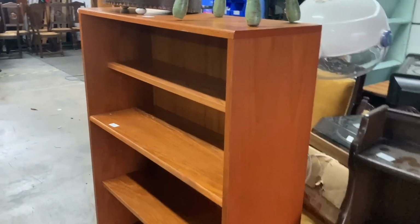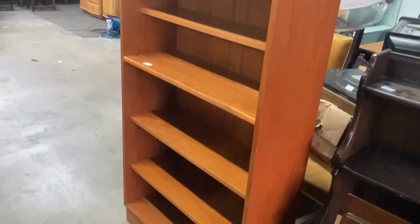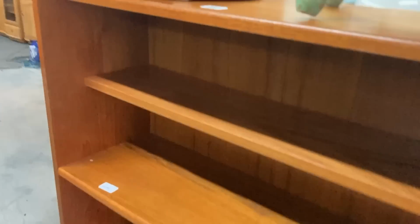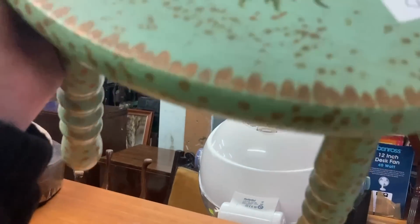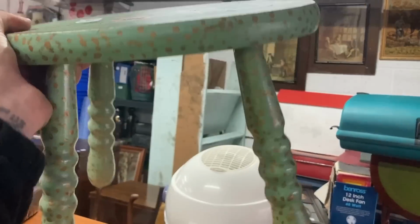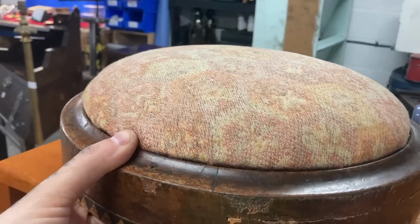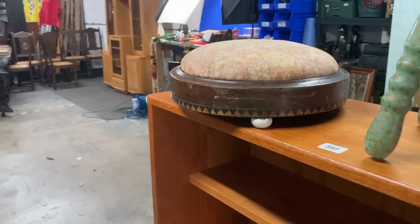A G-plan bookshelf. Never done one of them before, so I thought I'd buy one to try it. I've researched if bookshelves sell, and they do, so I have no idea. 100, 150, that's just a complete guess. A nice little stool here, that's probably £30. This one here, I thought that was different than what it is. I think it's a pincushion. I thought it was a footstool. Anyway, 20 to 30 on that.